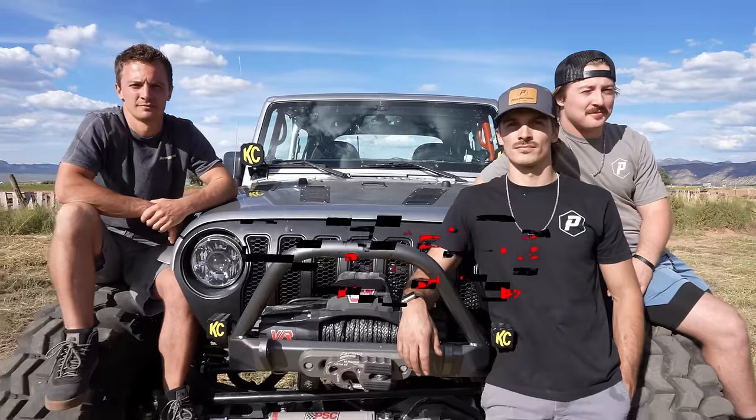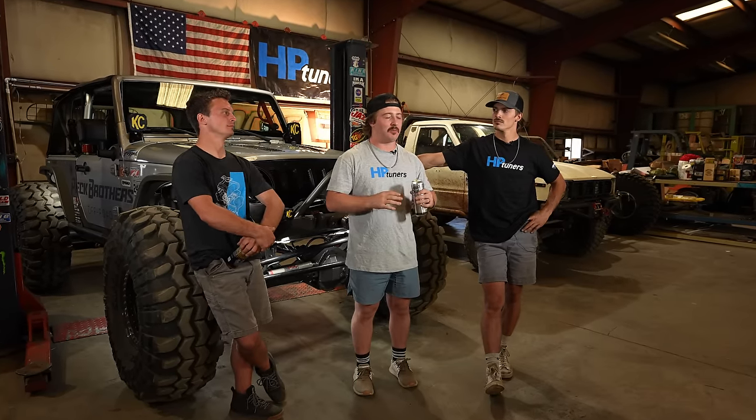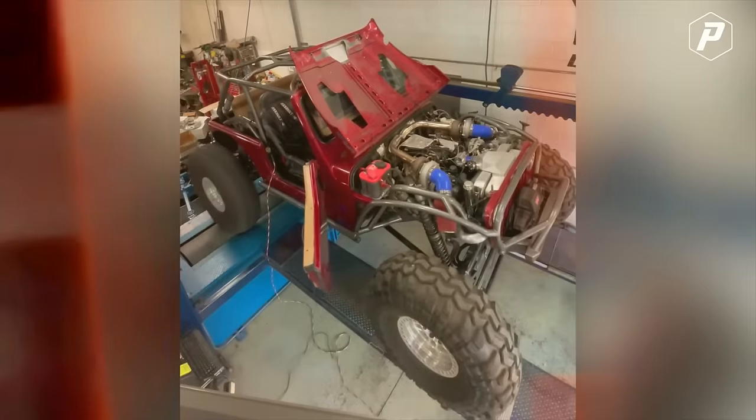Alex and his two brothers, Brady and Caleb, known as the Peck Brothers, had originally planned to bring Caleb's twin turbo Jeep until it decided otherwise a week before the event. I have a red Jeep TJ that I've put my heart and soul into for the last 8 months. We twin turboed it, and it was on the dyno. The stars were aligning, eagles were flying, American flag was in the background, and all of a sudden, out of nowhere.